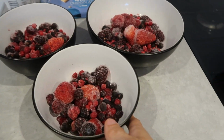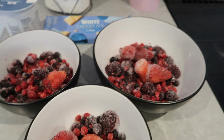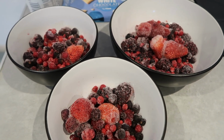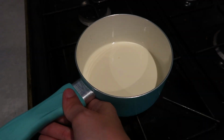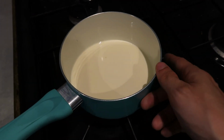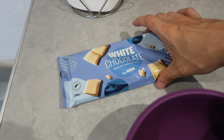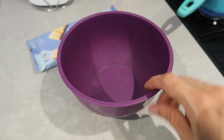The first step is to pop our frozen fruit into our bowls, and then we're just going to leave these to thaw on the side for sort of 10-15 minutes while we get the rest sorted. Now I'm just going to heat up 100 milliliters of the double cream in this little saucepan, just warm that through. Then we're going to put 150 grams of white chocolate into this heat-proof bowl.